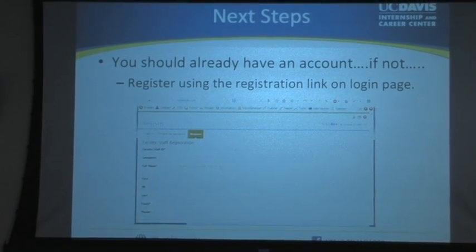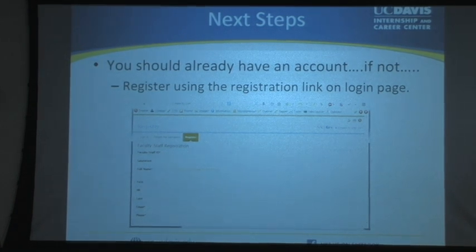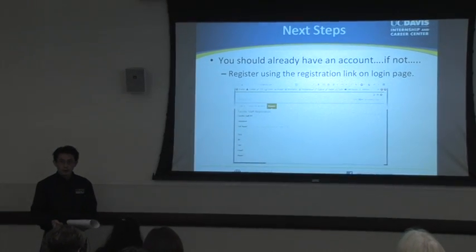So the next steps, as mentioned, most, if not all of you, should have an account already. Give it a try, log in, see how it goes. If you don't have an account for some reason, there is the register form, and you'll just fill it out. It'll ask you basic information like your name, your phone number, what department you're in, that kind of stuff. And once we get the registration, we'll go through and approve it, and you'll get an email saying that you've been approved. Here's your login information. And then once in the future we get the CAS completely implemented, you can log in using your CAS login, so you don't have a separate email and password to remember.